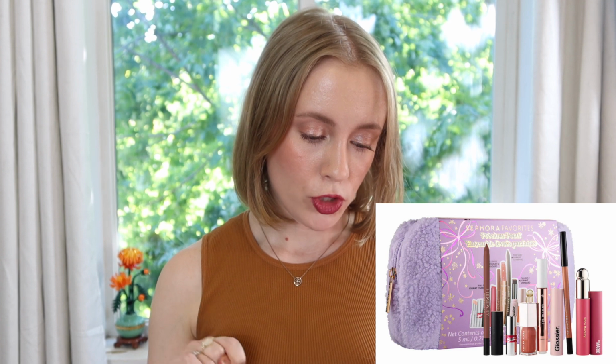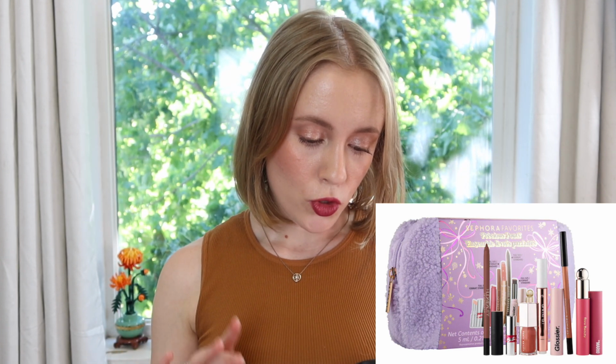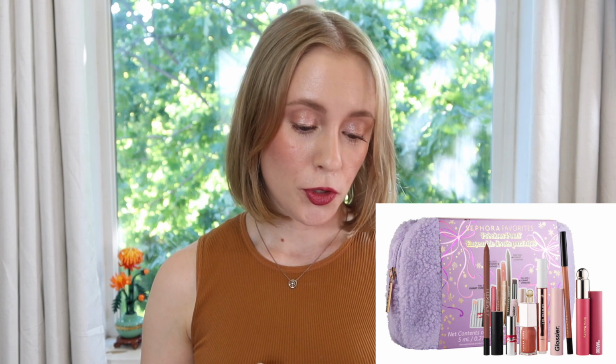The 4 full-size things you get are the Makeup by Mario Moisture Glow Plumping Lip Serum in Rose Glow, the Sephora Collection Retractable Lip Liner in Rosewood, the Glossier Ultra Lip High Shine Lipstick in Ember, which is a deep mauve, and the Tarte Maracuja Juicy Lip Plump in Primrose, which is a rosy pink.